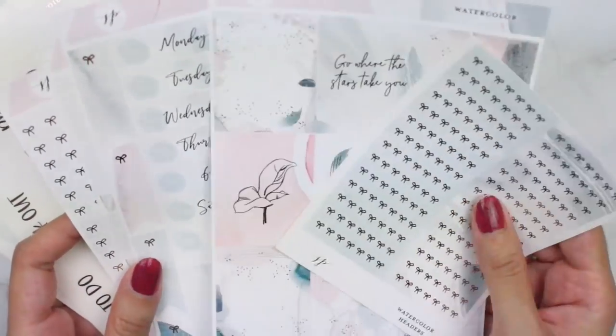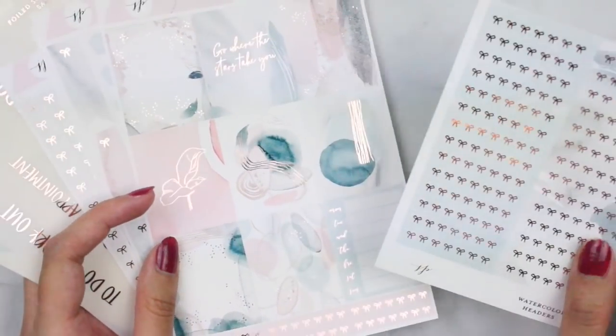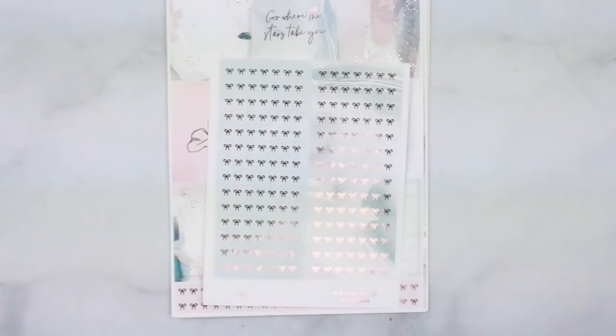I'm really excited right now, because I think if I saw this in your shop, I probably wouldn't purchase it myself, but having it, I'm actually stoked right now. So without further ado, we are going to hop into it.